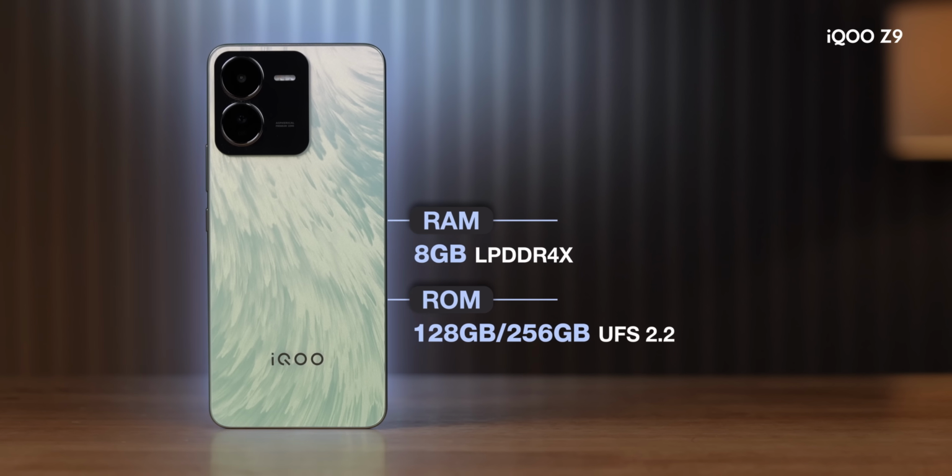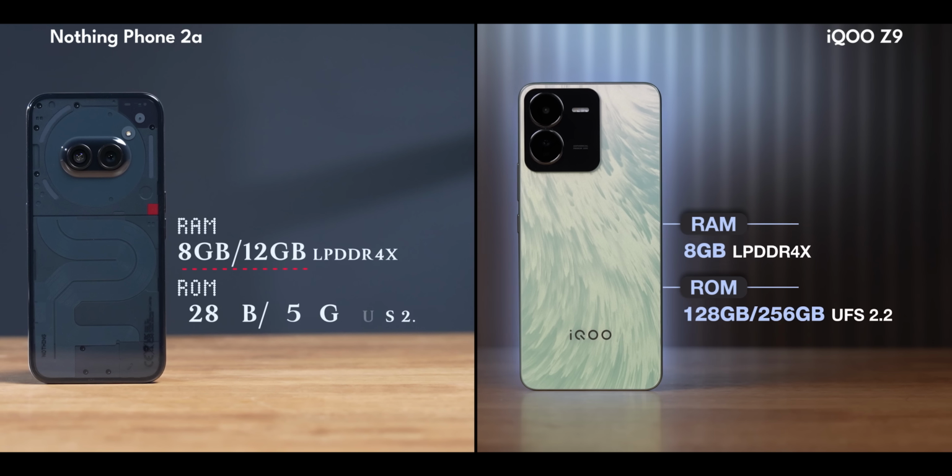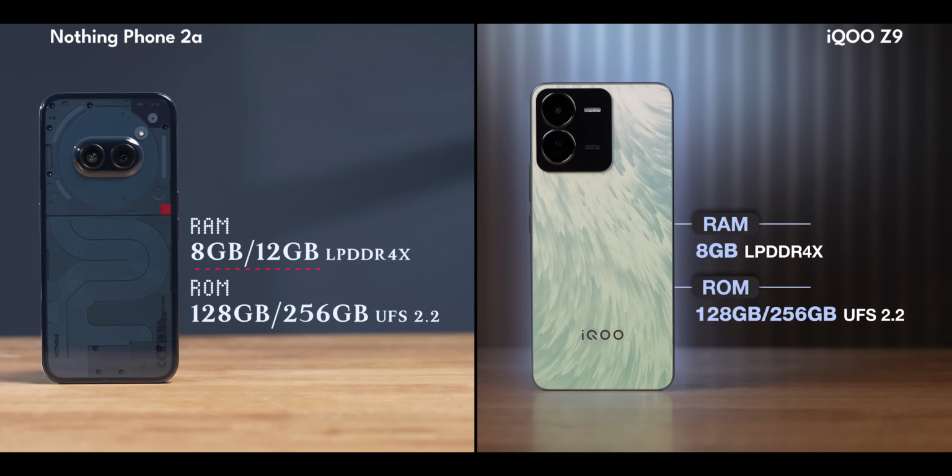Nothing, that's for sure. By the way, one of the things I must definitely mention before I forget is that the iQOO Z9 has LPDDR4X RAM type and UFS 2.2, which is also true for the Nothing Phone 2a. But if you want a higher 12GB RAM variant, then you can buy that only on the Nothing Phone 2a. The iQOO Z9 doesn't offer that 12GB RAM variant.